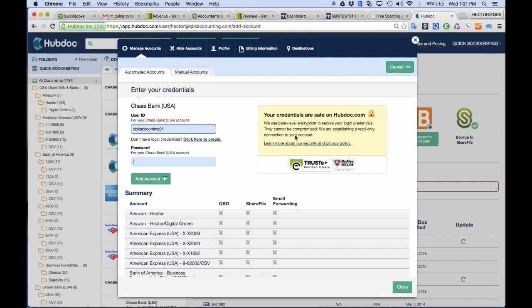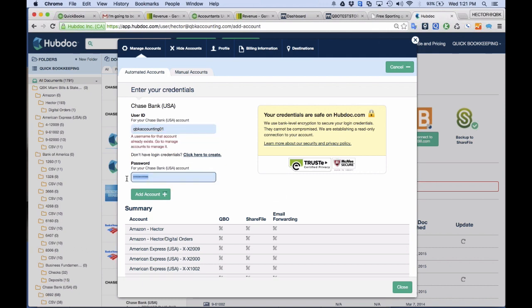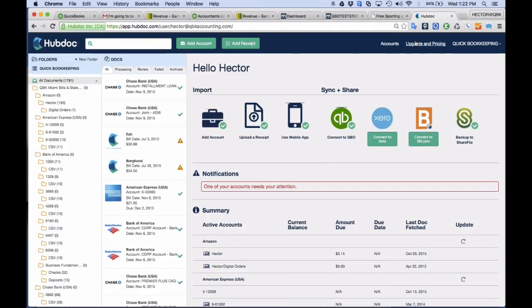One of the important things about this is I'm logged in through HubDoc myself, and so I'm logging into my own accounts. If I assign this as a client account, my client is going to have their own login, and the accountant's client can actually log in and set up an account for themselves, right? Or we can set it up through our portal, and they will connect with the bank. So my client doesn't have to give me the username and password. They can connect their Chase, Bank of America, American Express, whatever. Once they're all connected, they show up here through my portal.